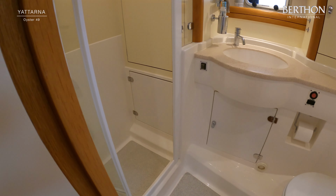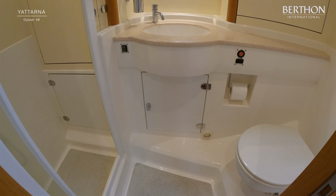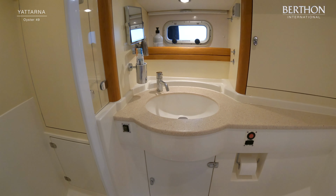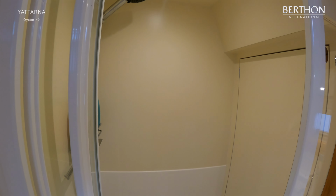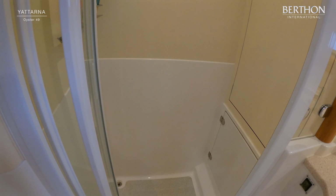This heads is incredibly spacious. Again, electric flush, Jabsco heads, gravity emptied, holding tank behind the panel there, and a walk-in shower. Electric grey water pump out drainage for those.